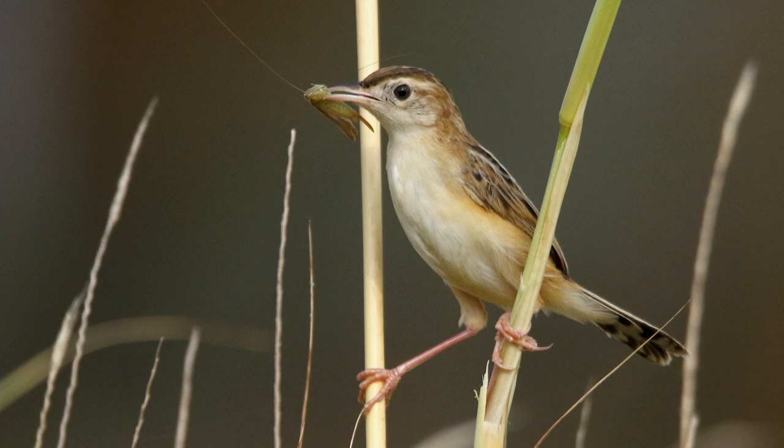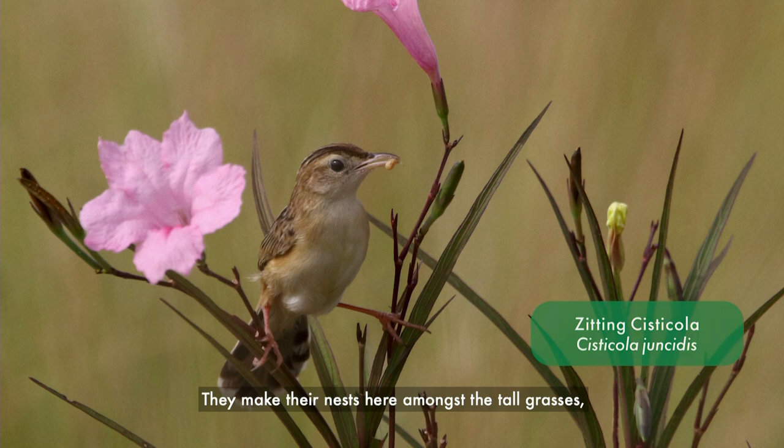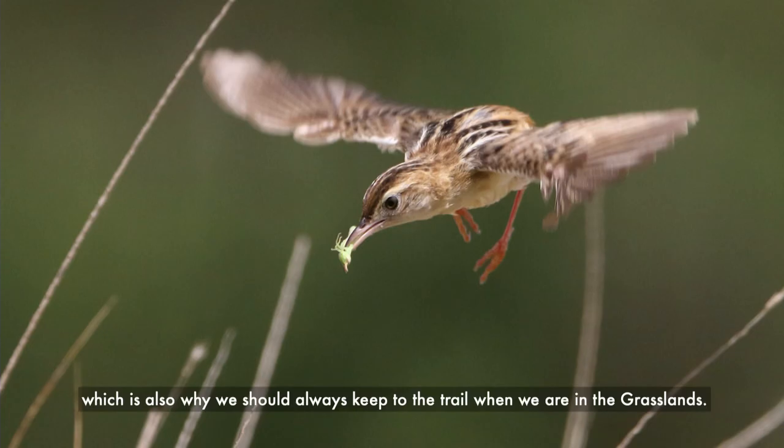The grasslands is also home to the zitting cisticola. They make their nests here amongst the tall grasses, which is also why we should always keep to the trail when we are in the grasslands.